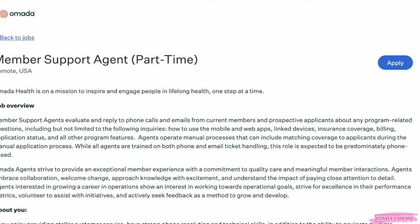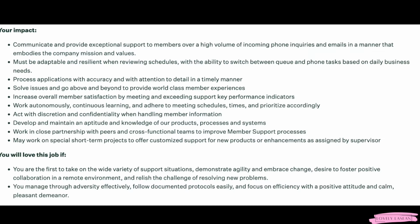Now, it does look like they have changed some things with their member support agent job. When I was doing the job, it was no phone, and basically it was assisting customers behind the scenes regarding their applications. So like fixing any errors with their applications and things like that. I did not take any phone calls when I worked this job, but it does look like they are having you take phone calls now.